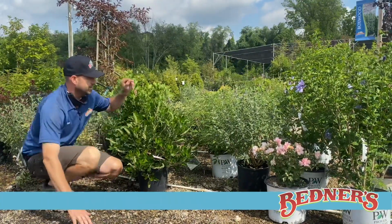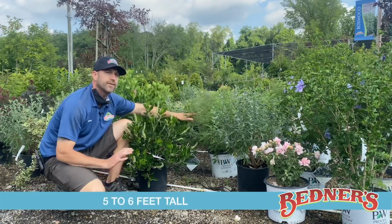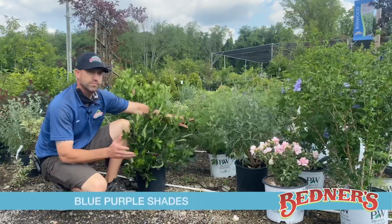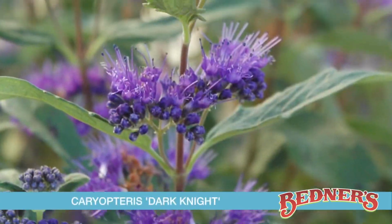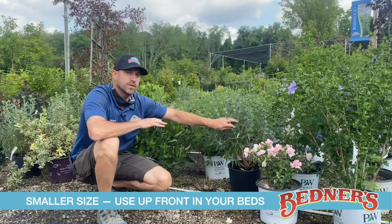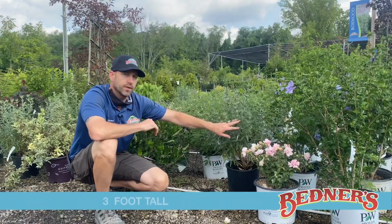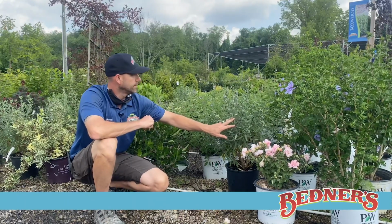Next up is going to be the Vitex right here, and that's going to get you about 5 to 6 foot tall as well. Great summer flower on that as well, blues, purple shades. Next is going to be the Dark Night. This is going to be on the smaller size, so you can use this more up front in your beds. So this is going to get you around 3 foot. This is the Caryopteris Dark Night.